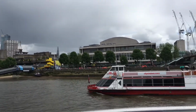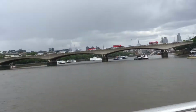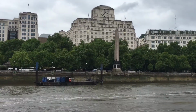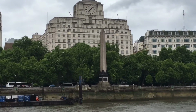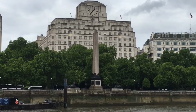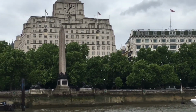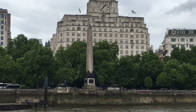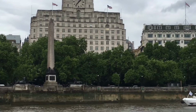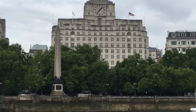To our left, along the embankment wall, we have a tall stone column. This is Cleopatra's Needle. This was presented to this country in 1819 by the Egyptian government following the defeat of the French by Lord Nelson at the Battle of the Nile. Now it is over 3,000 years old. That makes it older than London itself, and it is one of a pair, the twin. It stands in Central Park, New York City.